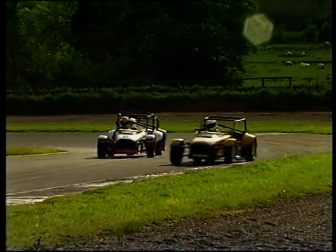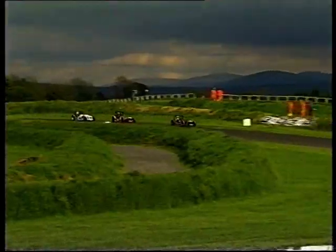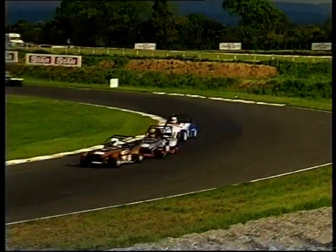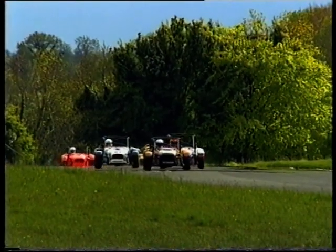Taylor now into Ambassador Corner, leading out from Jonathan Files. Will Files make the same move on Taylor this time up the inside as he did in the opening lap? And Files tries it round the inside again, but this time Taylor manages to hold him off. Files under braking now, closing down on Taylor. Sean O'Donoghue is beginning to mix it with these two guys up in front now, getting nearer all the time. And O'Donoghue tries it round the outside, but Robert Taylor still holding on.